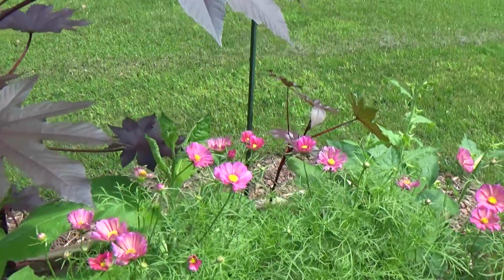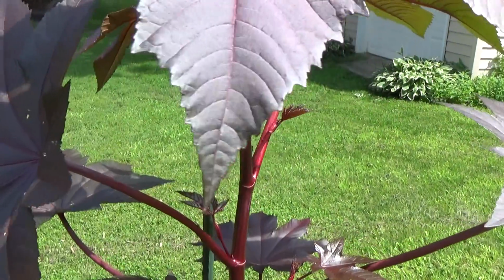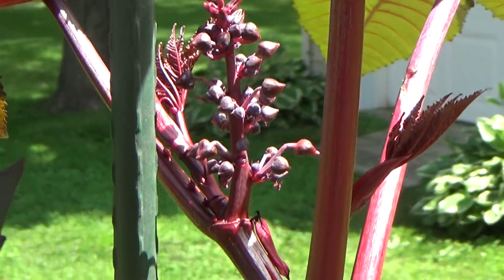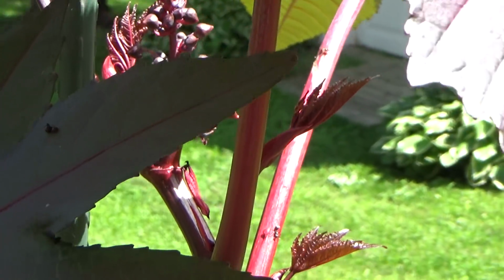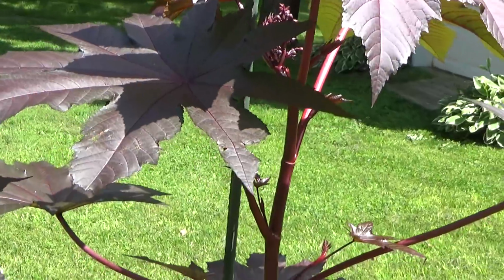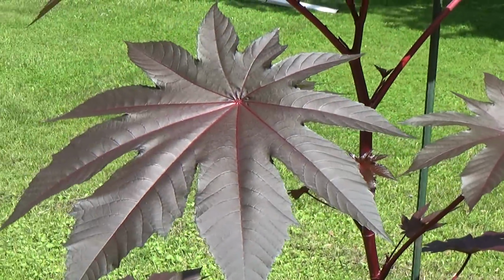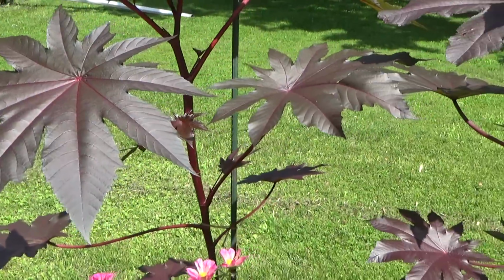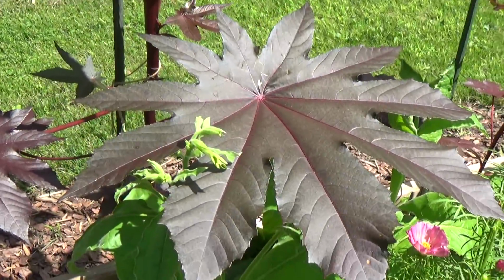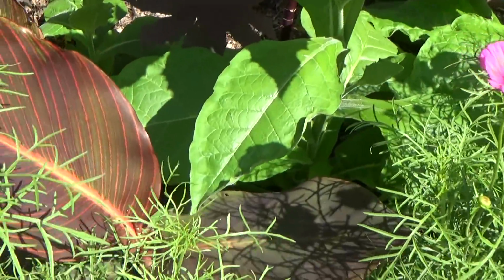Looks like I need to tie that one up. I don't know if you can see in here. These are going to be flower heads. Very, very toxic plant. Every part of it, but I want to save the seeds for next year. I really like how this is looking. Kind of looks like palm leaves. And then I have Nicotiana in here. Again, another toxic plant. Cannas are starting to look really good.